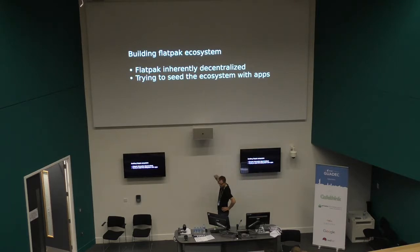So one problem with Flatpak that Alex in his talk mentioned earlier, and also one advantage, is that Flatpak is inherently decentralized. And like Alex said, it's a great thing, because exactly what we need is that app developers can create Flatpaks themselves. They don't have to rely on distributions. But it's also a bad thing, because that means that if you want to install something, you have to Google for a Flatpak or try to copy paste a link from somewhere.